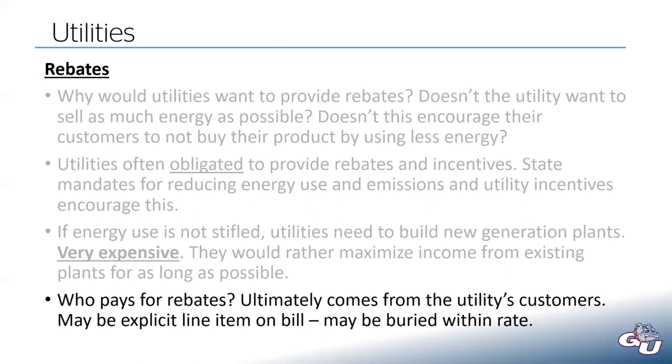And who pays for them? Well, that comes from their customers, from you and me and all of our clients. It might be an explicit line item on a bill, or it might just be buried within that given rate, just kind of hidden in the background where you don't really see it. But ultimately, the utility companies are certainly not going to want to pay for it. So ultimately, it comes from us.